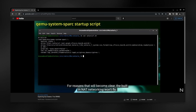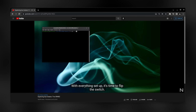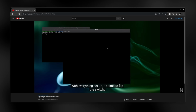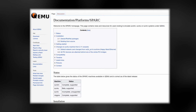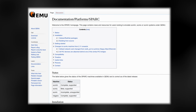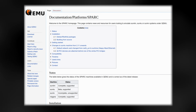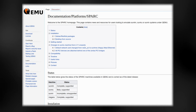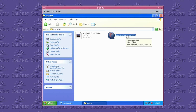Well, if you've watched the channel for a while, you might remember when I did my first video on Sun Solaris 7, I didn't have any SPARC hardware at the time and had to run it in QEMU. QEMU, meanwhile, has supported emulating a SPARCstation for almost a decade at this point, and there was a comfortable period of overlap where XP host support and SPARCstation emulation coexisted. You might see where I'm going with this. Just one slight problem. It didn't work.